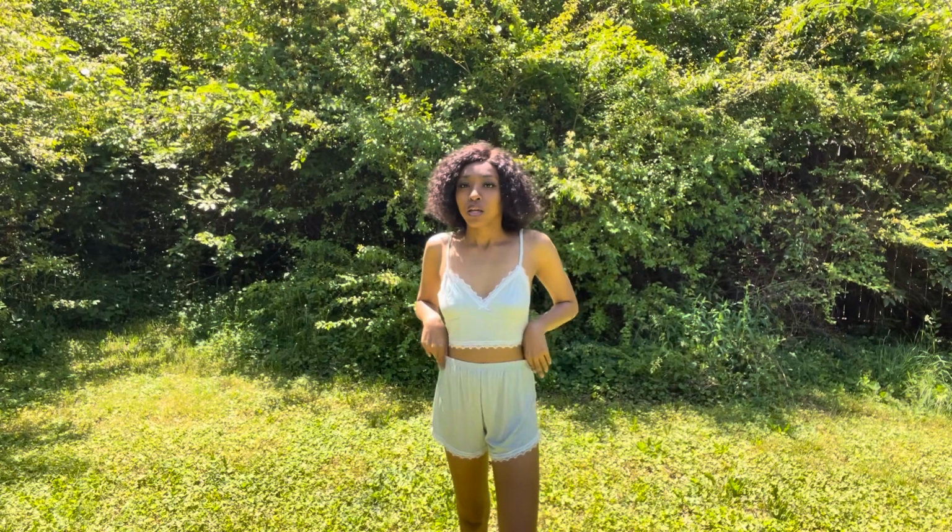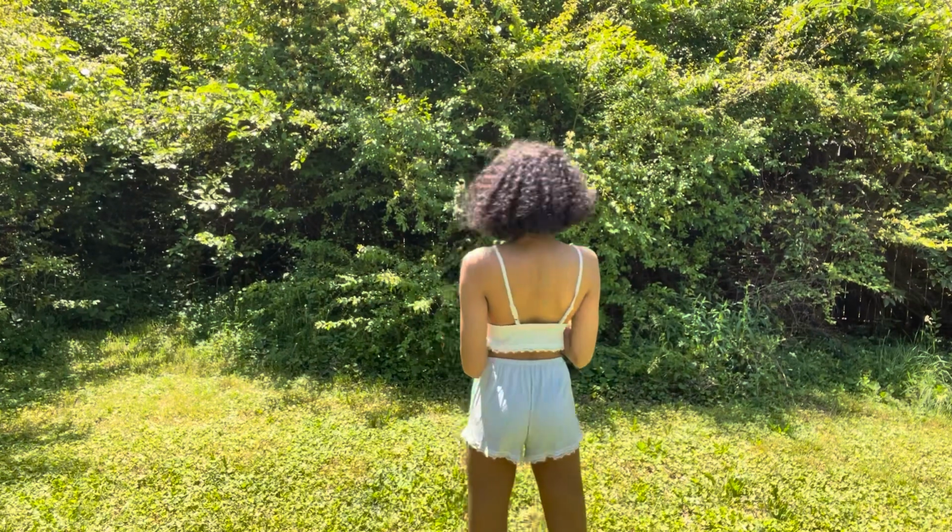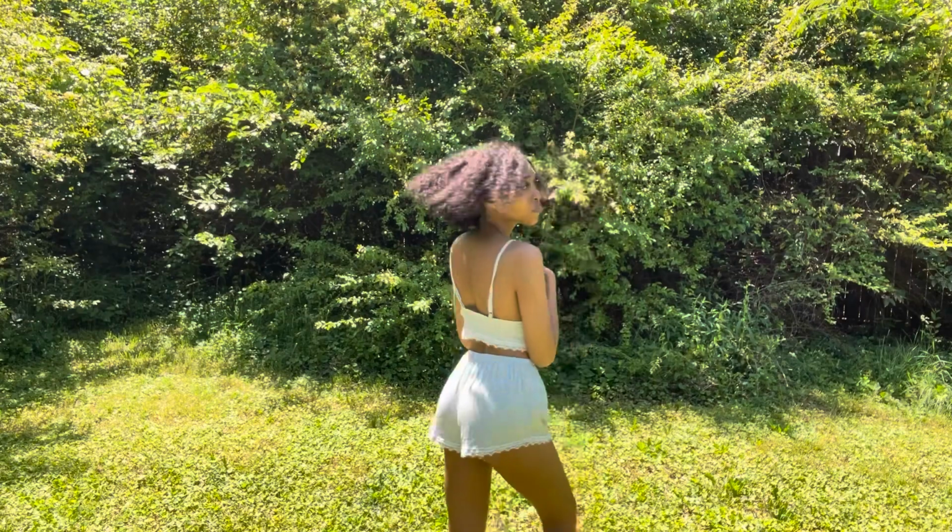So we go to the next final look. This is like a sleep attire. I really like this, very comfortable. It was like gray and white. I can see the color. Super cute. Yeah, this is just the last fit for this video.